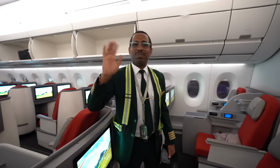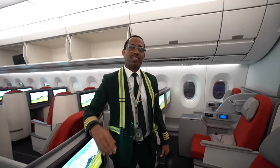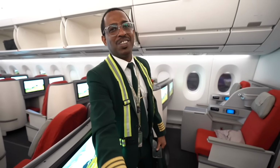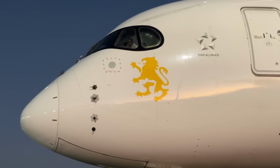The cockpit. My name is Captain Darren. I'm operating to Lagos tonight. You're going to fly to Lagos now? Yeah. Okay. Nice to meet you, sir. Nice to meet you. Safe trip. Enjoy. All right. Good night. See you. Bye bye. What a beautiful sunset. What a way to end the day, to see the behind the scenes operation of an airline.